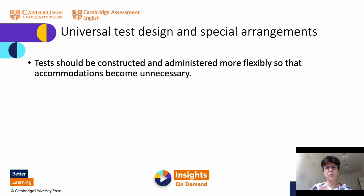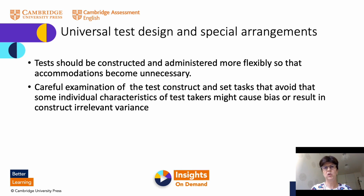What the main message of universal design features is that tests should be constructed and administered more flexibly so that accommodations for students with specific needs do not become necessary, and we have to preempt what kind of needs our test takers would have. And again, of course, fully universal design is not possible, but we have to do our best to make sure to minimize that our test is constructed in a way that creates systematic bias to certain types of candidates with certain characteristics, and that we have certain features of the task that create construct irrelevant variance.